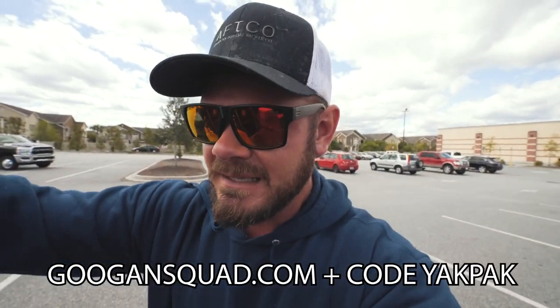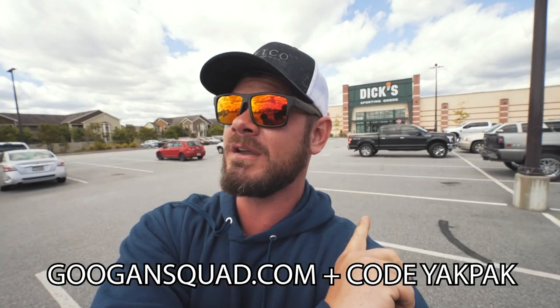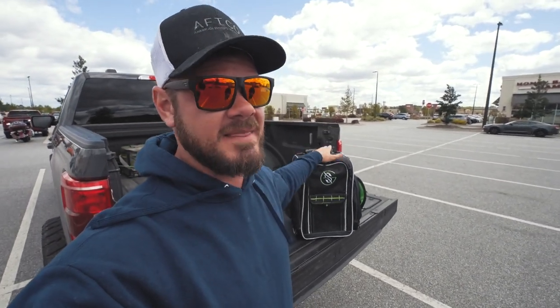So anyways, Dick's Sporting Goods in the parking lot, and we've got us a brand new Guggen bag live for sale on the website or even in some Dick's Sporting Goods. So as you guys can see, there is a ton of storage in this brand new bag.